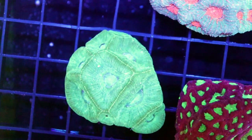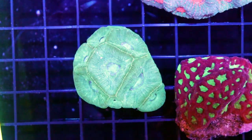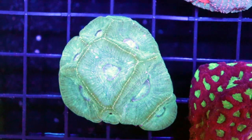And it's small. Usually when we get them in, they're a lot bigger than that, closer to the size of a hand. This one is kind of on a frag size. We get them in from Australia. Little unusual coral to find here.